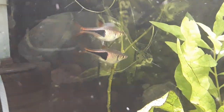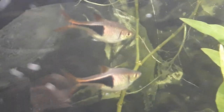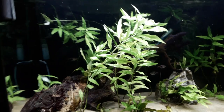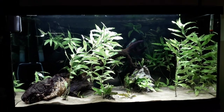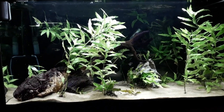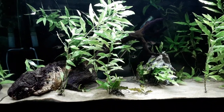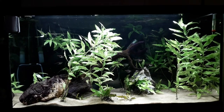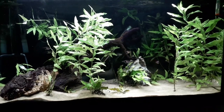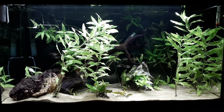So you can see there, the light on my phone isn't doing them justice, really, so I apologise for that. But I absolutely love these little Harlequin rasboras. They are so peaceful. This is a 105 litre tank. They share this tank with 4 silver tip tetras, 2 males and 2 females. And the male silver tip tetras are quite aggressive, always chasing each other around, and they do harass the little Harlequin rasboras quite a bit as well. So I'm just letting them drop down. I won't have any silver tip tetras again.